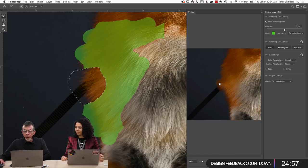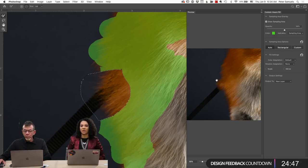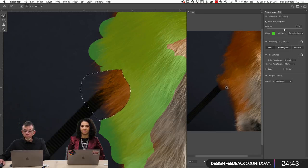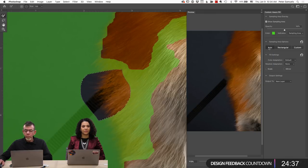It's right here. Or zoom out on the bigger one. We're thinking. Oh yeah, it's chugging along. Okay, there you go. And so you can toggle between those two things. Oh, okay, so I can do auto. Let's go back to auto.